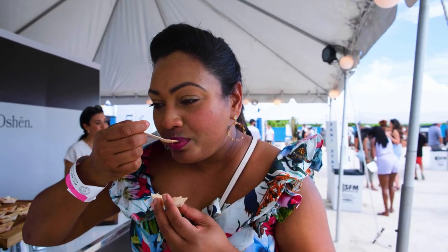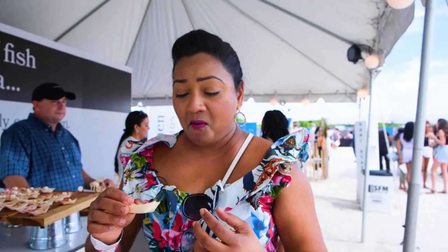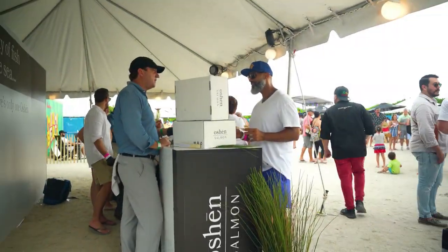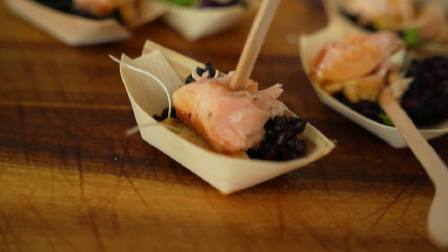So this is the raw salmon crudo. It's really good. It's light, refreshing. You get a hint of lime. And the popcorn, nice layer of crunch. Hey, did you like the salmon on it? It's amazing. Salmon is such a good protein. It should grow even stronger.